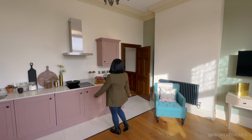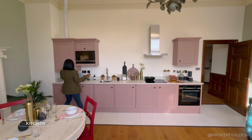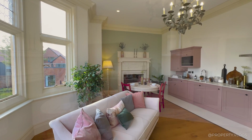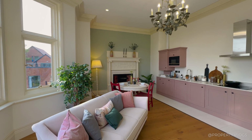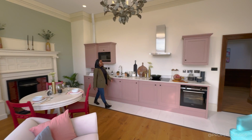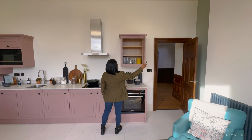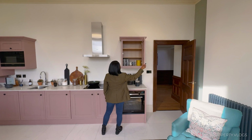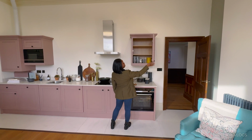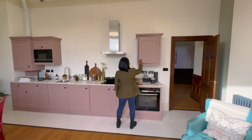Now here's your kitchen, and I like the kind of linear format of the kitchen. And I also love the colours they've used for the kitchen. So linear kitchen. So from here, obviously, you can interact with the people in the dining area or the living area. You start off on this end. We've got a wall-mounted cabinet there, and the quality of this is fantastic. That's a really thick door. So again, thick chunks of solid wood means better quality, more durable.